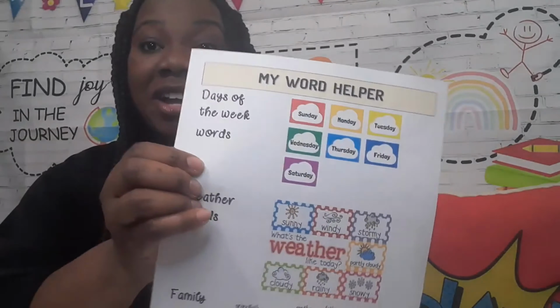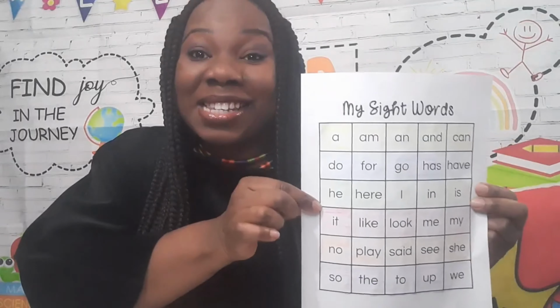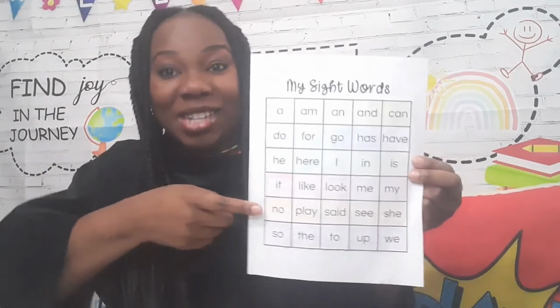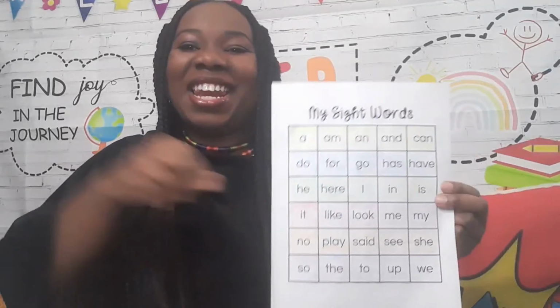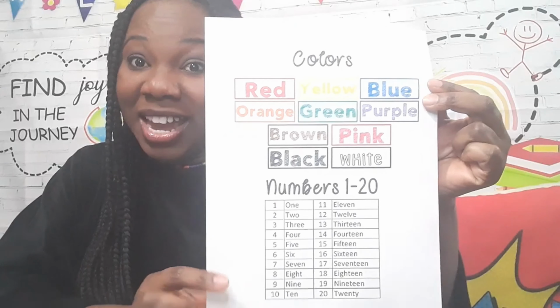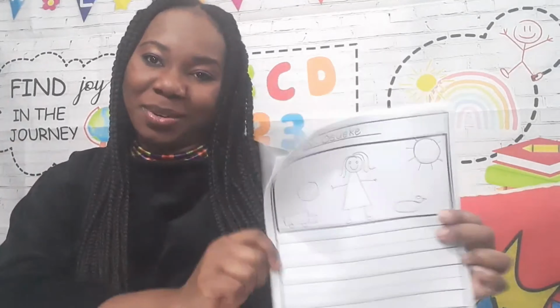And I am going to take out my word helper. Now, I may not know these words yet. As I constantly refer back to my list, this list is going to help me memorize these words. This list helps both my reading and my writing. I also have color and number words. So I have color words here and number words. I'm going to go back to my booklet.